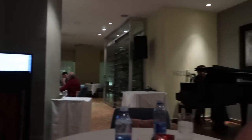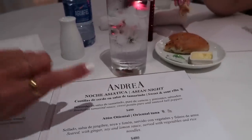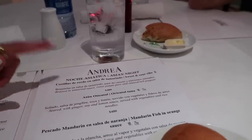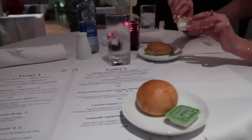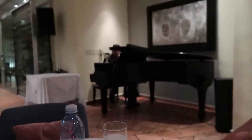Let's go eat! Time for dinner! I'm not even hungry! There are several restaurants at our resort and we're at Andrea tonight, and they have a different kind of cuisine every night of the week. So on Tuesdays it's Asian night and they have sweet and sour ribs, tuna, fish, beef, sweet and sour chicken. Allie's starting it off with some bread. And we're having sushi as an appetizer. And we're seated right next to the pianist.